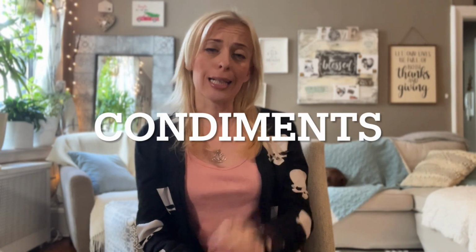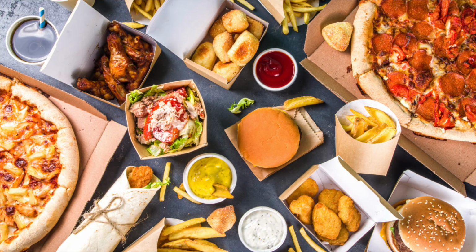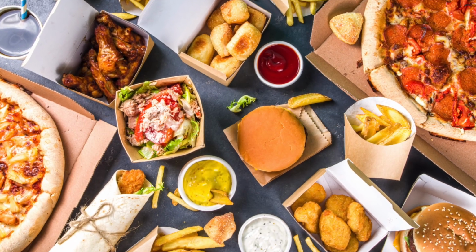Number 3, condiments and old sauces. You know those packets of like mustard and mayo and ketchup, and then like sauces that maybe you got and you used once and then you just popped it in your refrigerator and now it's taking up space. Why are we keeping it?